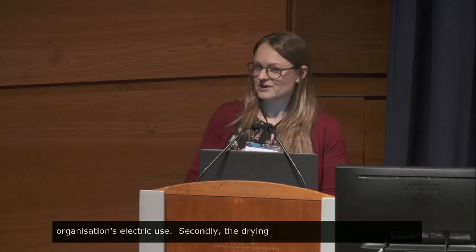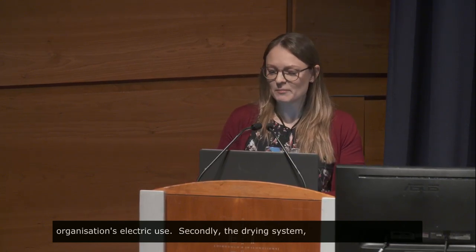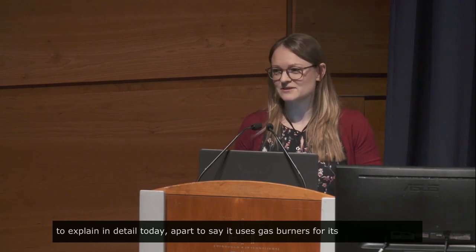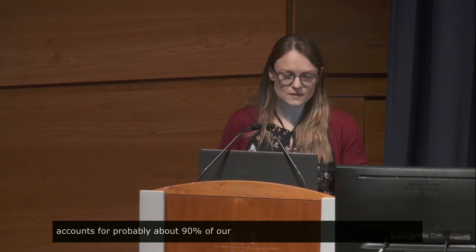And secondly, the drying system, which I don't have time to explain in detail today, apart from to say that it uses gas burners for its heat. And this accounts for probably about 90% of our organisation's gas consumption.